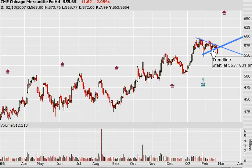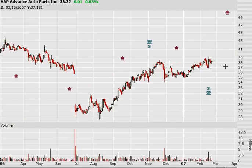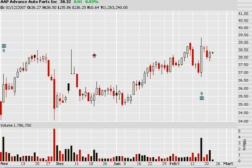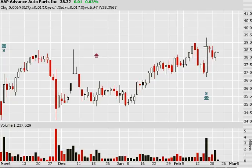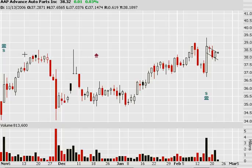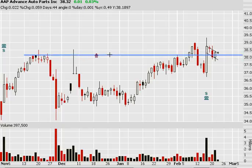Next, I'm going to look at a flag pattern on Advanced Auto Parts, ticker symbol AAP. This isn't the prettiest looking thing, but you can see the stock is wanting to trend up here a little bit. And we had a relatively good spike here recently. We haven't quite confirmed this flag, but I like the fact that this one measures from high to low a good 2.5 points or so. So for a $30 stock, we might see some good continuation, especially since a lot of the price action is happening above prior resistance levels. So keep that on your radar.